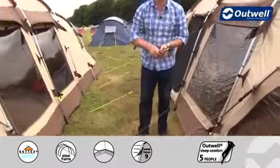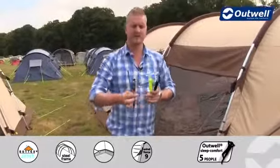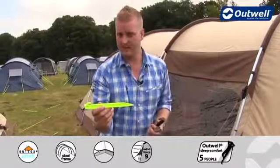You just see here that we have our easy pegging system, so this is where we supply you with 3 different styles of pegs. We have the solid steel anchor pegs for the corners of the tent. We have the luminous pegs here for the luminous guy lines, and we also have the black plastic pegs for all of the black pegging points around the side of the tent, making sure you're going to get the right peg in the right place.